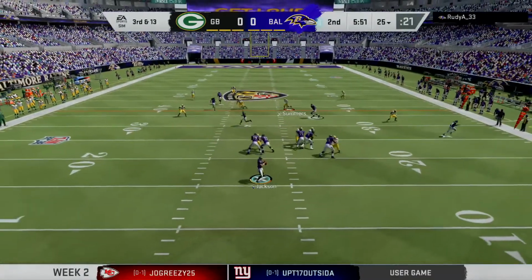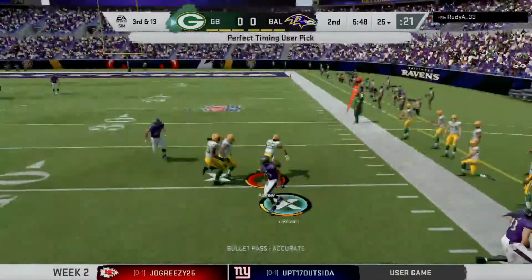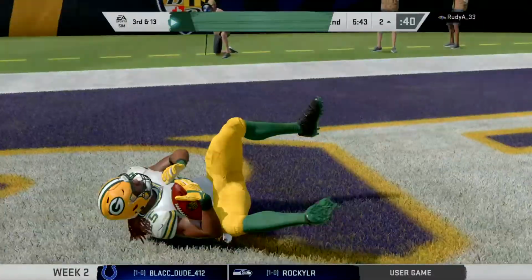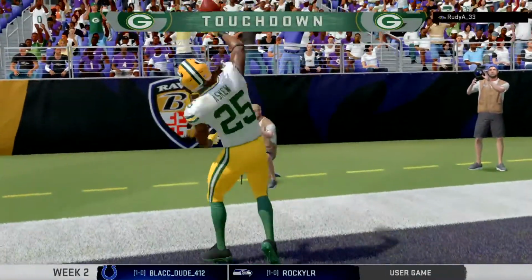Here's Jackson on 3rd and long. Into heavy traffic, and it's intercepted. Picked off at the 39. And into the end zone. It's a pick 6 and a Packer touchdown.